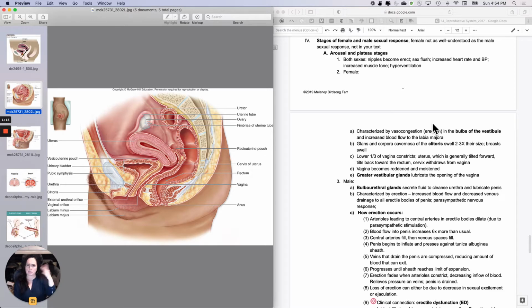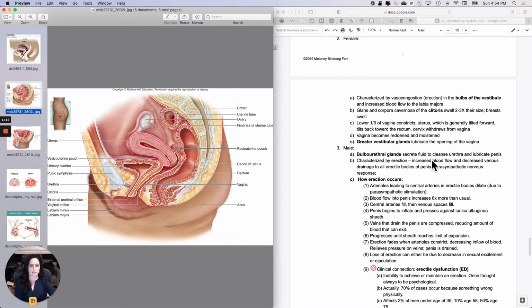And then what's different in males and females here? So in the female arousal and plateau stages, what you are going to get is what we call vasocongestion, or erection of the bulbs of the vestibule. Remember the erectile tissues that were actually around the vagina, the bulbs of the vestibule. And that increases blood flow and tightens the opening to the vagina. You also get increased blood flow to the labia majora. The glands and the paired corpora cavernosa and the clitoris will swell.